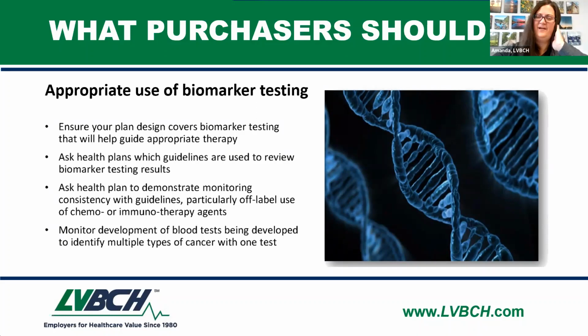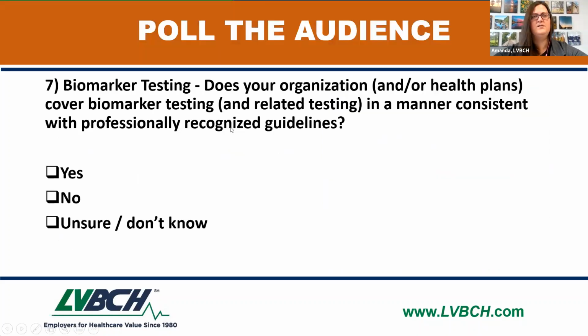Great, thank you. Again, I think we're getting a lot of good primers here too, because this all does tie together. We will be talking about prior authorization. We will be talking about clinical trials. So there will be more to come on these areas.